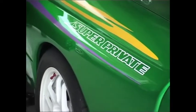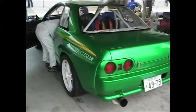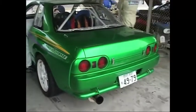We'd like to give you a closer look at this car, but as you can see, it's super private. Actually, this just means it isn't a workshop-owned car.